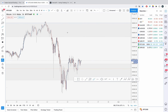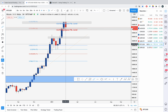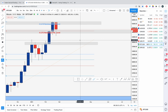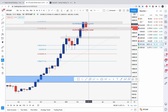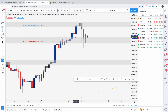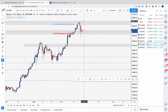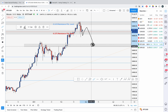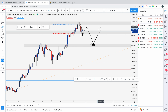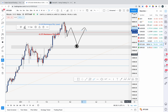Bitcoin is also doing pretty nice, approaching over here my minus 0.618 resistance, and from that level the market has been going crazy to the downside, hitting the 0.272 as new support, rejecting it all the way to the upside. Let's see. What I expect right now on Bitcoin is that it will maybe continue from here to move up higher, or give us a retracement and go down lower to test this previous level of resistance, now turned support, and then from here the bullish continuation. I don't know right now, guys. Let's see how Bitcoin will develop.